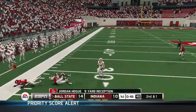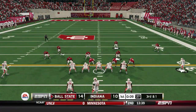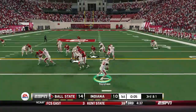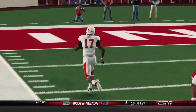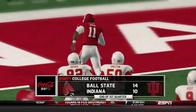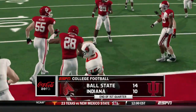Could fire it out to a comeback route to Hodge. Wide open. We got 2 backs in the shotgun formation this time. It's going to be a read option. The defensive end crashes, and Neal reads it perfectly. He doesn't have the speed to quite cut it up, but he got enough for the first down, and that is the end of the first quarter, where Ball State leads 14-10 with a little help from the strong safety and Neal on the read option.